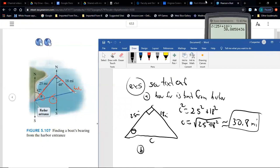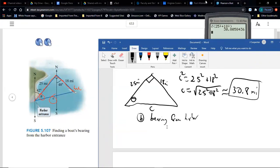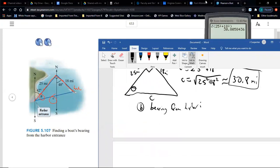For part B, they wanted to know what was the bearing from the harbor. Now I drew this as a flat. It was a little crooked over here. Don't worry about that. This is good enough for government work, just not drawn to scale. Well, here's our angle. We have the 3 different lengths here, but we approximated C, so I would try not to use C. So I would say it's probably a good idea to use tangent again. So we'll say that the tangent of our angle is going to be equal to its opposite. Now, this is drawn differently than how we usually draw our triangles, but that's okay. The opposite is the 18, the adjacent is the 25. So tangent of the angle is 18 over 25.